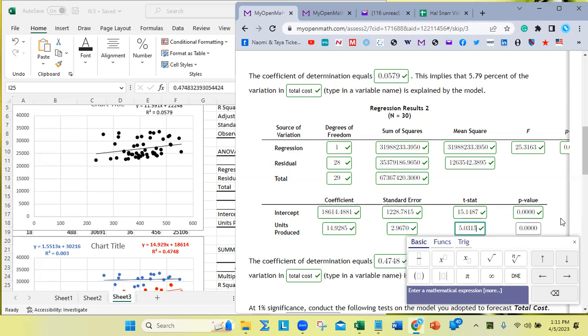Right? So what are we going to do? Are we going to reject the null? The null is that the slope is 0. Are we going to reject the null? We're going to reject the null, right? This is not 0. We're saying this is not 0 because this p-value is so small, so close to 0, right? The p-value is really close to 0. Our t-stat is big. We're way out there, right?